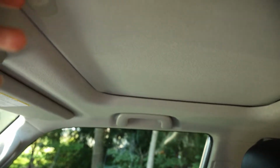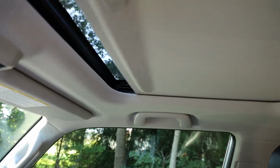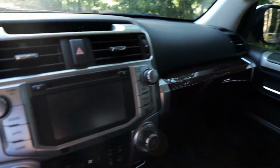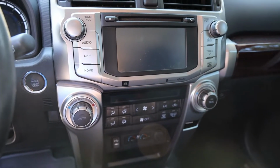And obviously my wife definitely likes having the sunroof or moonroof, whatever you want to call it. I know some trucks these days have the panorama sunroof. It doesn't matter. It'd be nice to have. I really don't care one way or the other.